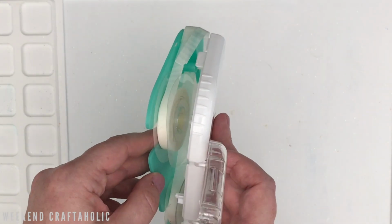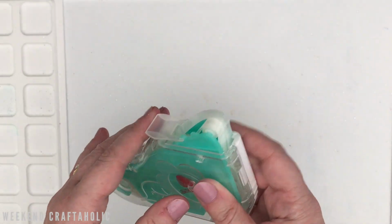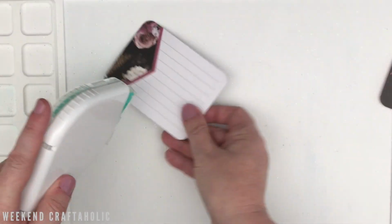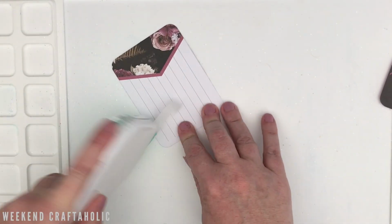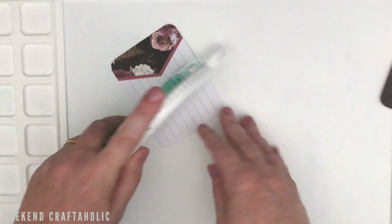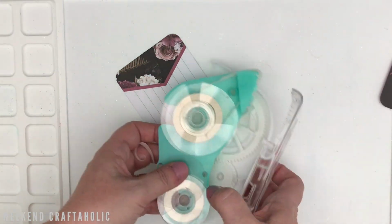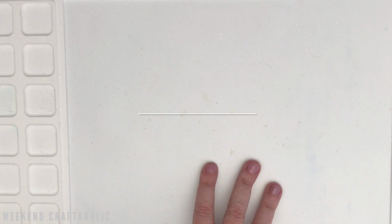If you've got one of these and you can see something I'm doing wrong, please let me know, because I don't want to give up on it. I would like to get a piece of scrap paper to try on here and show you. See, nothing comes out. All it does is twist. So if you've got one of these, I would love to hear from you. So bit of a fail, I have to say. So that was my third miss of the year.